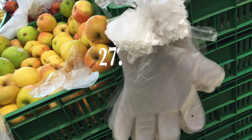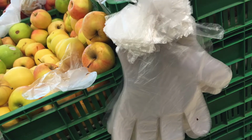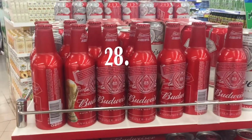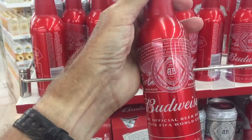They really overdo the single-use plastic thing in many developing countries. At the store in Moldova, you get free plastic gloves just for handling the produce. Budweiser is a popular brand out here and even comes in these kabottles, I guess you'd call them.